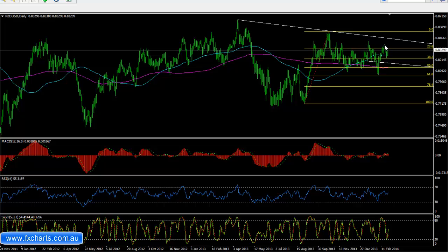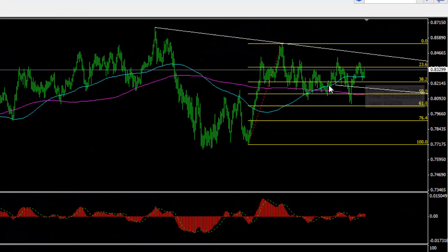If it goes above 84, then 84.30 is this high up here, and beyond there goes up to about 84.5, which is kind of trend resistance. But right now, the 100-day moving average, which is sitting at around sort of 82.75, seems to be acting as a bit of a pivot for it, and maybe that looks likely to continue. I'm not really too phased either way on the Kiwi.